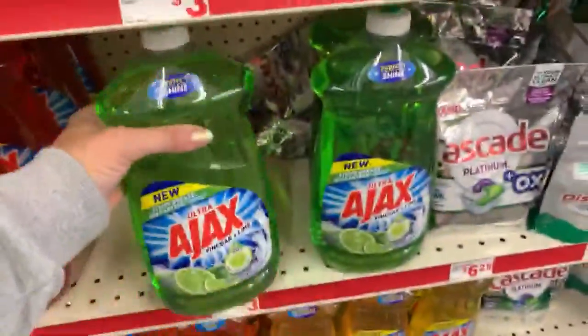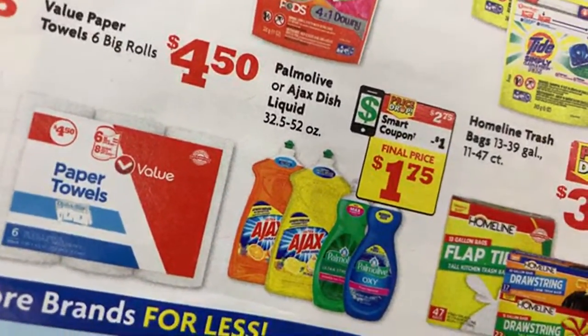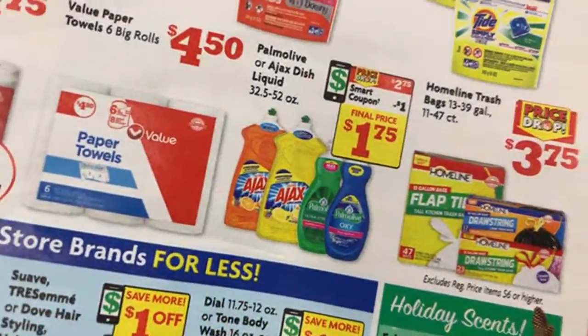Perfect shine, it says. How many can we get with that? Okay, we can get one. We can use one smart coupon and get it for $1.75.